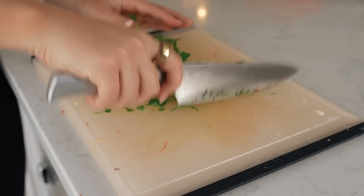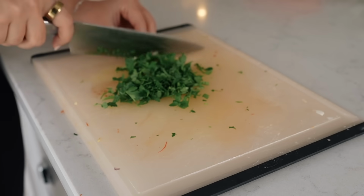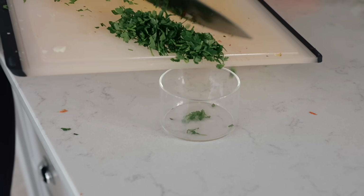Yeah, this is where we're at. Okay, time to keep going. Onto the salmon. Salmon is an omega-3 powerhouse. It's just so great. But you could also easily switch this for chicken or tofu depending on your preferences.